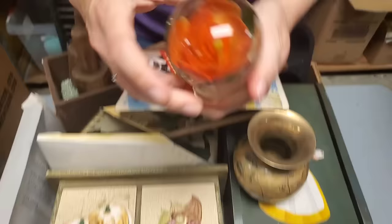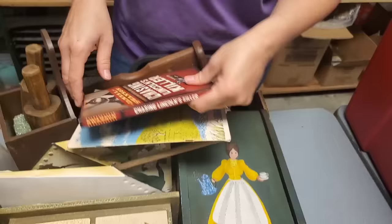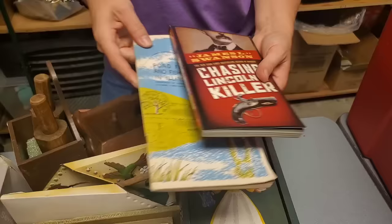Paperweight. Nice paperweight. It's enamel brass. Ooh, that's pretty. Paint and brass. It looks nice. Tracy Lincoln's killer. There we go. And pond fish and fishing in Illinois. Of course. Kelly's already caught a fish.